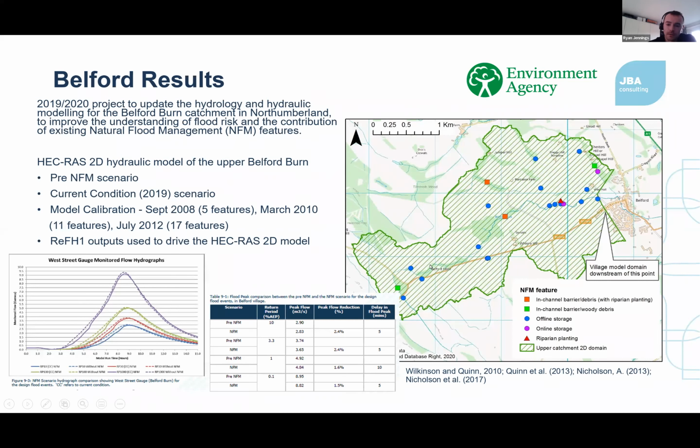So we modeled all this. Each one of the features was surveyed, so topographic survey and drone survey. So you had really high resolution DTM coverage, and where you didn't have that DTM coverage, you had topographic survey to tell us exactly what was in that area. So a really good representation of the catchment.